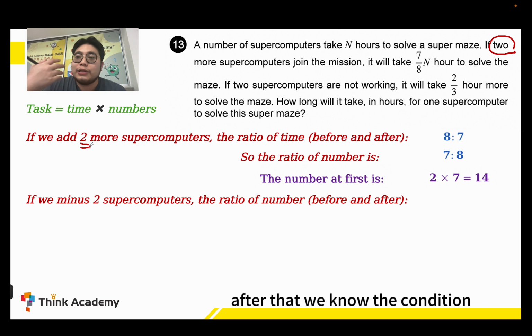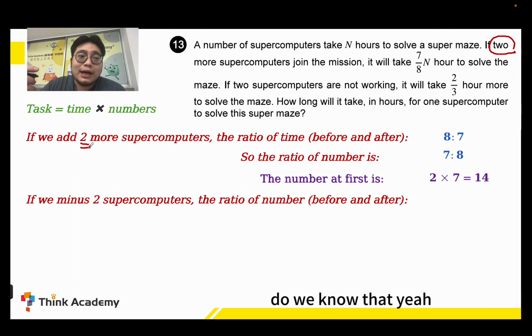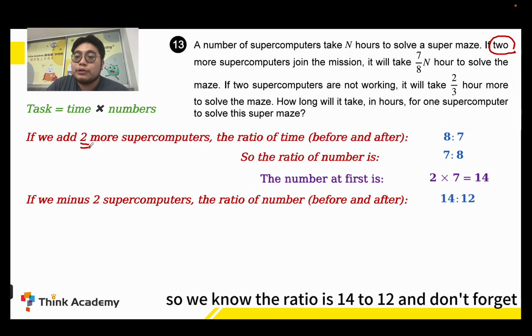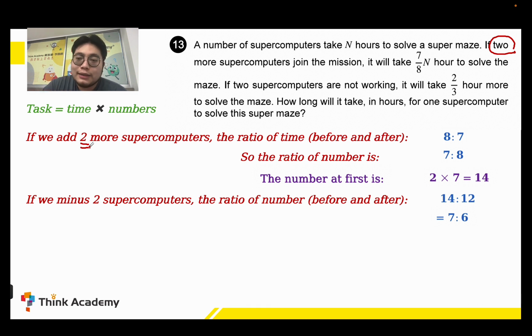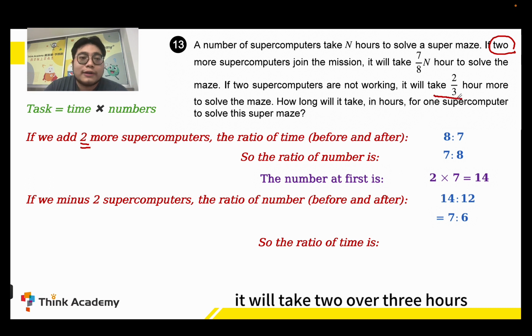After that, we know the condition. If we take away 2 supercomputers, what is the ratio of the numbers? We have already found that at first we have 14 supercomputers, so minus 2 will become 12. So the ratio is 14 to 12, and don't forget to simplify the ratio. It will become 7 to 6. The difference is still 1 part, right? And also don't forget this one: it will take 2/3 hours more.